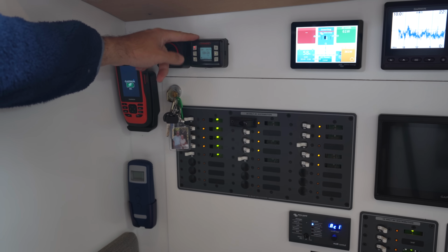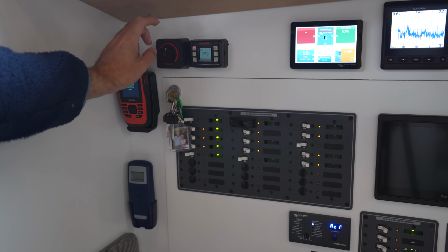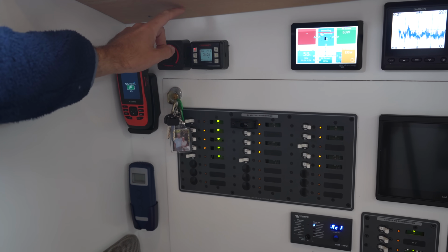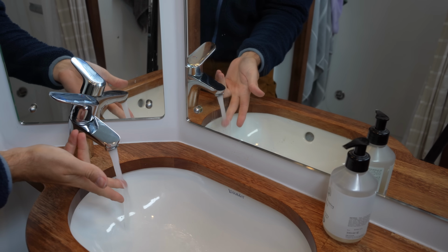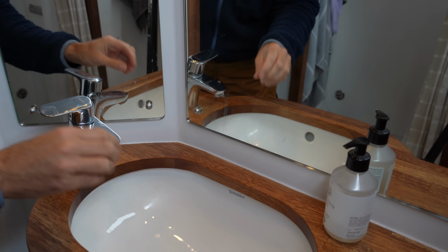If we simply just turn on the hydronic diesel heater and turn the thermostat down so that the heat exchangers here inside of the boat don't have their fans running, well then all the hydronic diesel heater will do is heat the water in the hot water tank. Let's see if we have hot water. Yep, that is steaming hot.